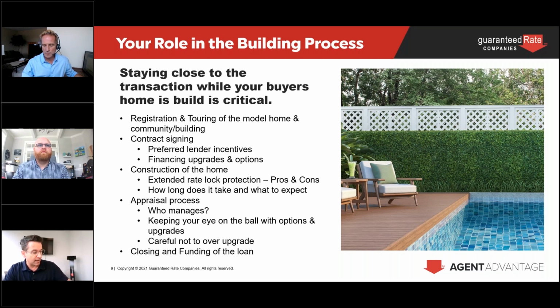And then closing and funding the loan. I mean, that's our job, but stay close to it and make sure that you're talking to your preferred lender. And things can get real hairy at the end with a new construction deal, even though it's simple, it's a purchase loan, but any help we can get from you is in terms of awareness and making sure all those upgrades and options were covered. We're certainly gracious to that.